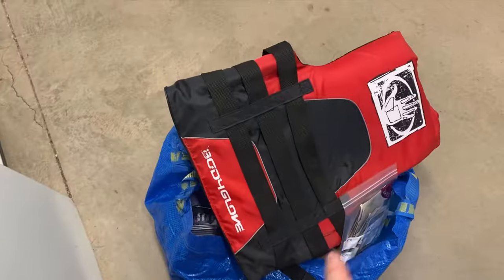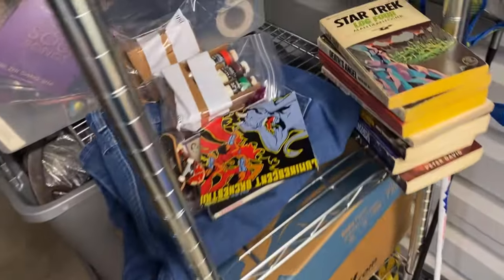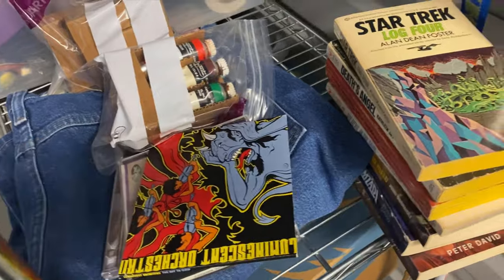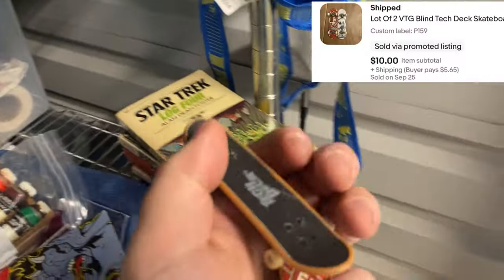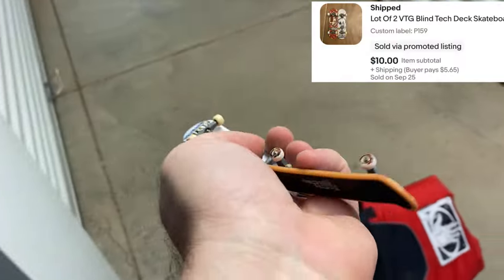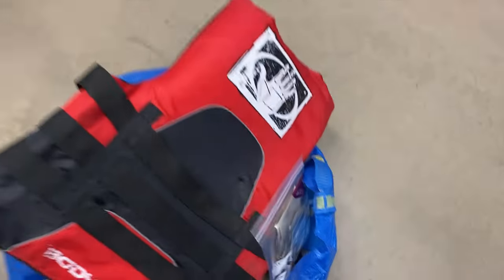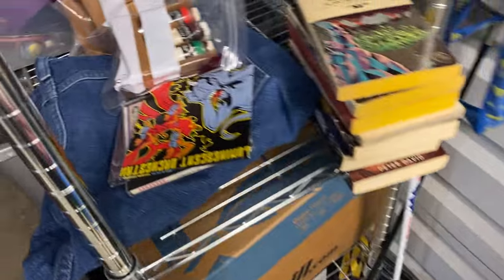Another set of these 100 black and white photographs going out. These did sell. I've got my store on 10% off right now, and those sold as a part of that. I think I have two more lots left in that tote. Here we got two of these little, oh, what do you call these? Oh yeah, tech decks. My brother used to love these when we were kids. These are going out. They're just fun to sell.